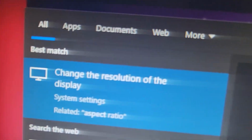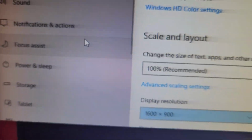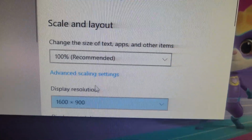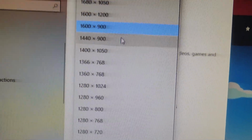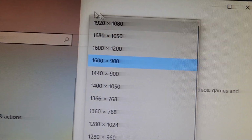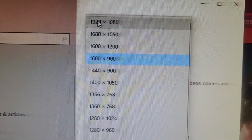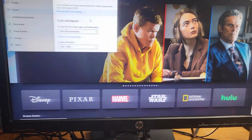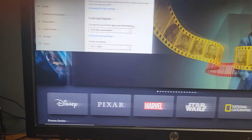Change the resolution. Right there. Okay. Then it gives me all these options. It says that it wants me to put it on 1920 by 1080. But that doesn't make it any better. Watch. Save changes. Nothing is made better. It's still completely blurry.